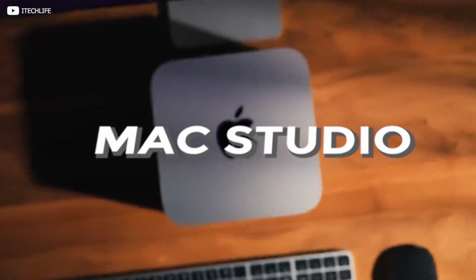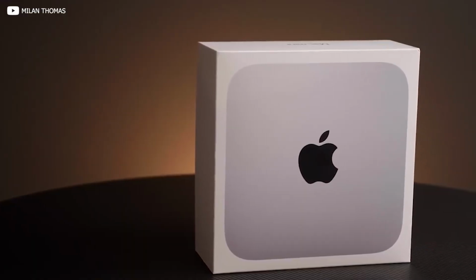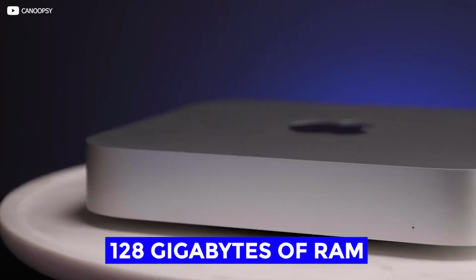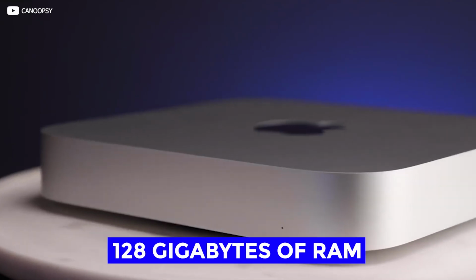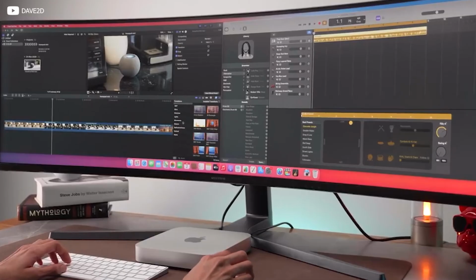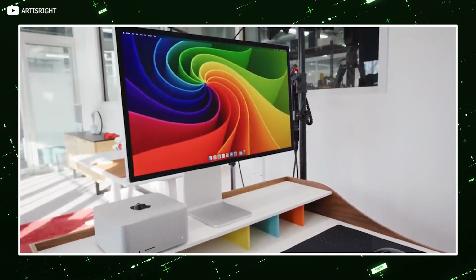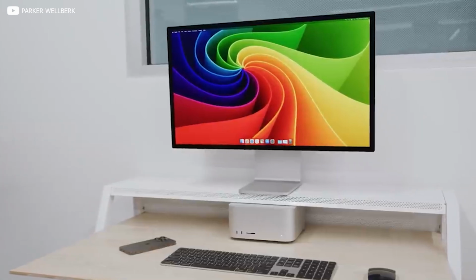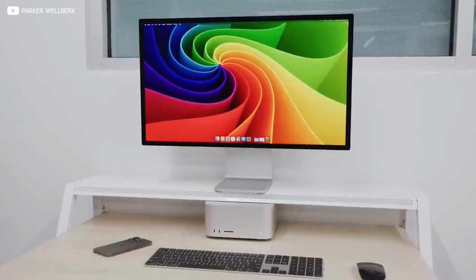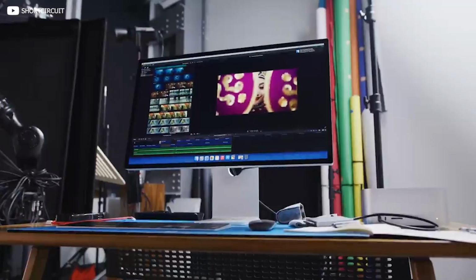And the first machine to show this whole thing off is the Mac Studio. Basically a Mac Mini, but thick. This monster is going to have up to 128 gigabytes of RAM and an 8 terabyte SSD. This will be the most powerful Apple Silicon powered machine ever. And based on my experience of Apple Silicon, I think that for Apple's first party optimized apps, it's going to absolutely fly.